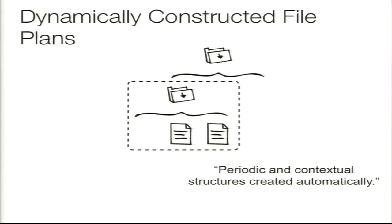So that's where we start to use rules, and we can look at the context, both of the actual record itself and the current period, and use that information, based on a rule, to dynamically create parts of the file plan. Again, what we're doing is trying to automate the routine aspects of the records management team's work. Although our primary focus initially in this release is to ensure that content users can do their content job, we also want to free up the records managers to focus on the really difficult stuff that they need to worry about.